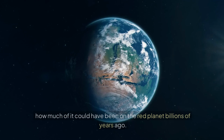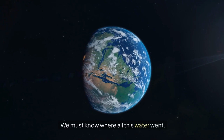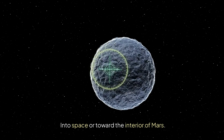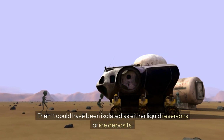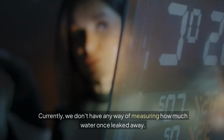To understand how much of it could have been on the red planet billions of years ago, we must know where all this water went. There are two spots where the water could have gone: into space or toward the interior of Mars. Then it could have been isolated as either liquid reservoirs or ice deposits. Currently, we don't have any way of measuring how much water once leaked away.